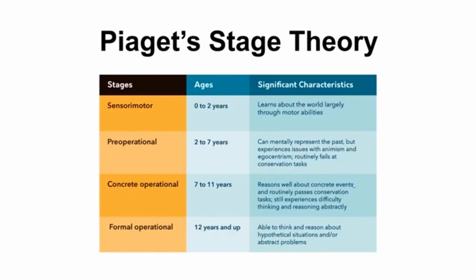For concrete operational, this is when we start getting the ability to reason. We start seeing a little bit of logic where they can work through what should happen under certain conditions. But once again, we have some issues with abstract thinking. If it's something they've encountered, or something that makes logical sense based on their regular interactions with the world, then they can think about what should or could happen. But as soon as we ask them to think about things that have never occurred or are unlikely to occur, they start struggling.